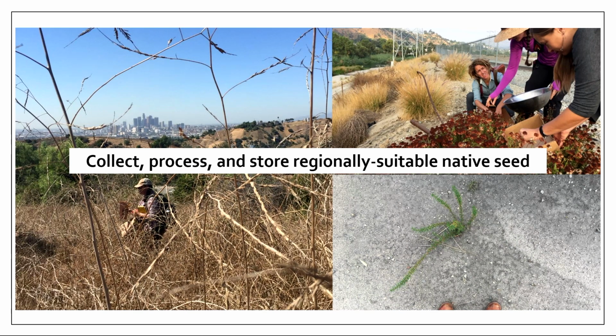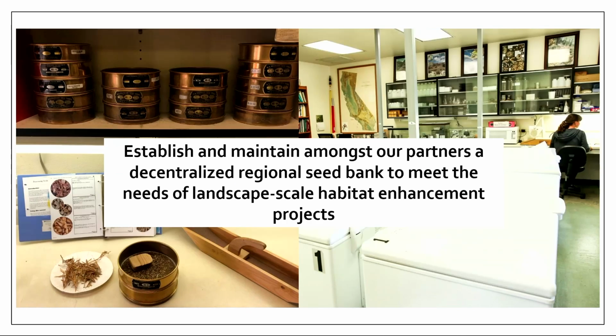So this is what we do. Here's a picture of some of our members collecting seed along the Alley River. There's Alley in the background. And so we are collecting, we're processing, and storing. And we're doing it in a decentralized approach at this moment, just because we all have nurseries. We're all geographically spread out. LA's big. And so we're all just kind of storing seeds, prepping seeds. We all have our own missions, our own projects. We have our own volunteer groups. So we're all kind of doing it decentralized, keeping a nice database.